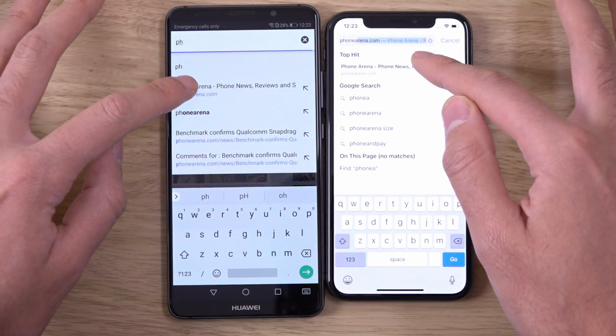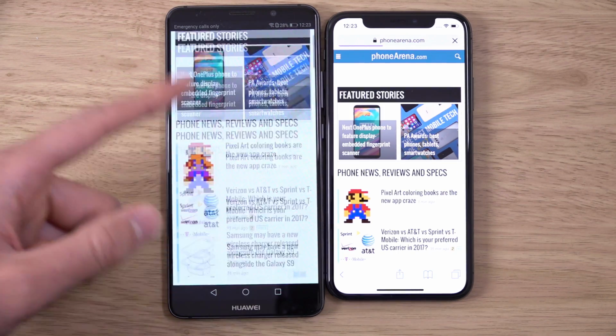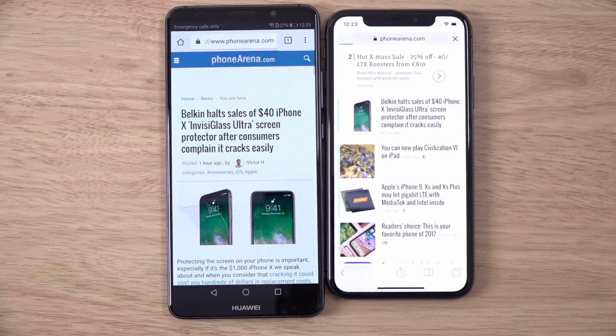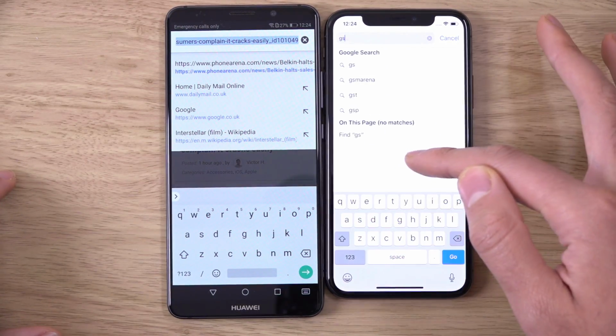And let's go. Mate 10 Pro that time, definitely. Very good performance here. And one more. GSM.